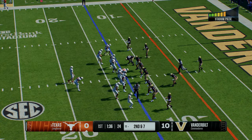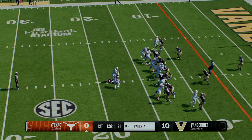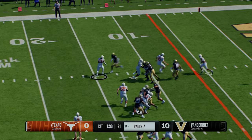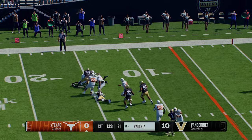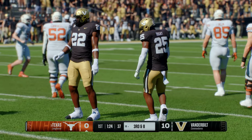Coming to the line on second down, this is important. They want to avoid a third and long. And they'll keep it on the ground. Running back has the handoff. Powers through. Tackled behind the line. It's a loss of two.